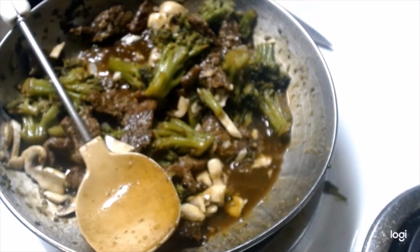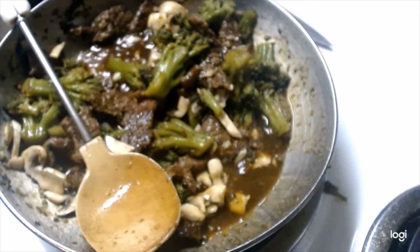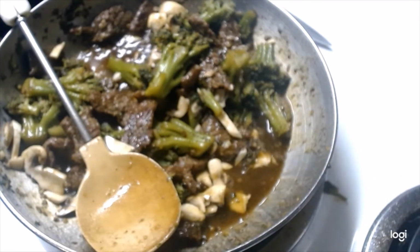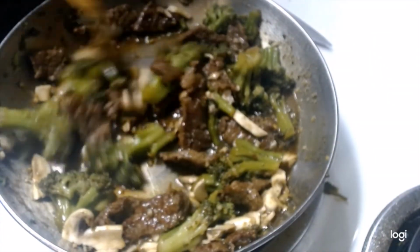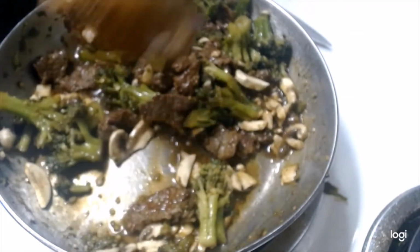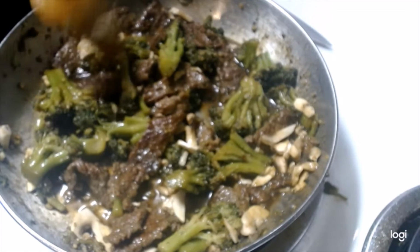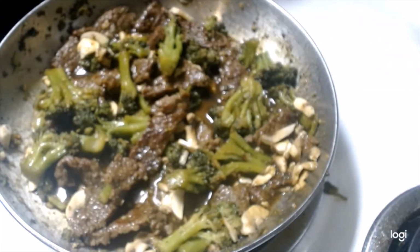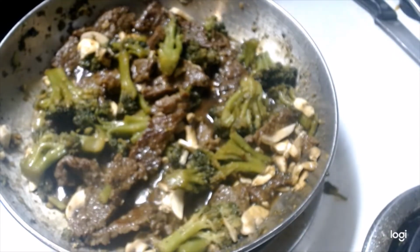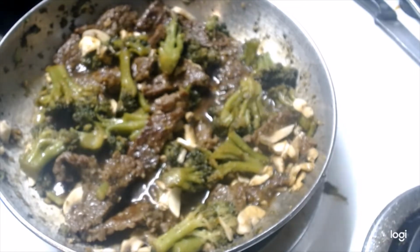You can use your imagination and add in whatever type of vegetables that you like and that you want to eat in your dish. You can add those vegetables in also. But in here I just added my broccoli, and then, like I said, 4 or 5 caps of mushroom. I'm going to let this simmer for a bit, like I said, until my sauce thickens up like I want it to be.